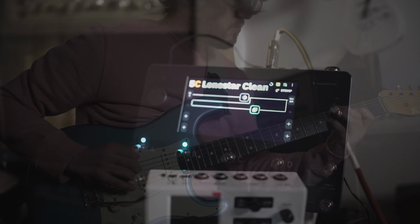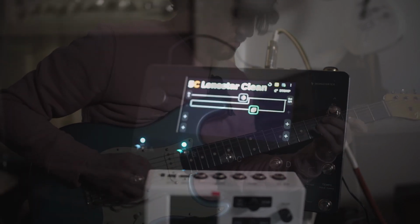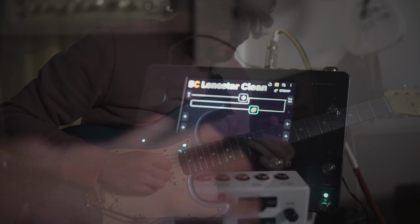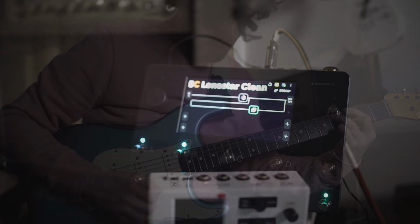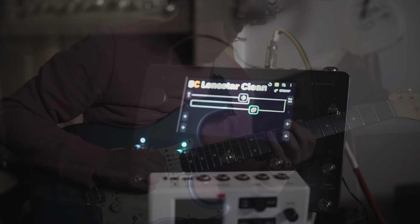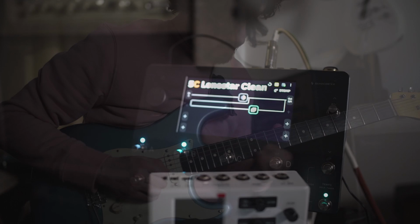I think if you can get something usable out of a modelling device, there are lots of reasons to like it. In particular, the convenience and the small size, as well as things like channel switching and the ability to have different sounds that can get you through a gig. For me, I think that's the strength of modelling: the size, the convenience, and the variety of sounds, as well as being able to be quiet when you need to be quiet. That's my thoughts on that.